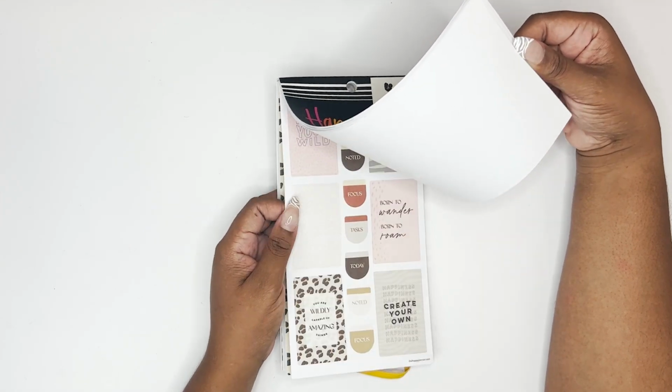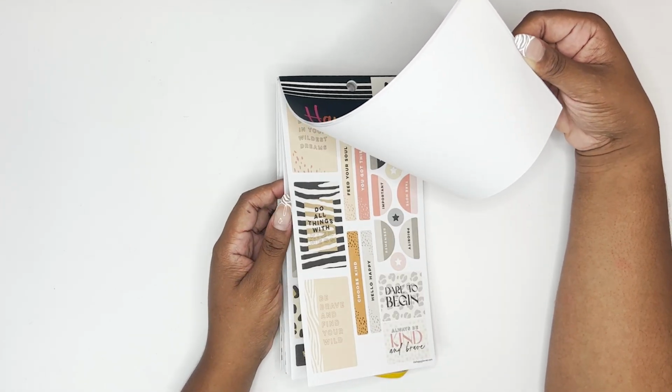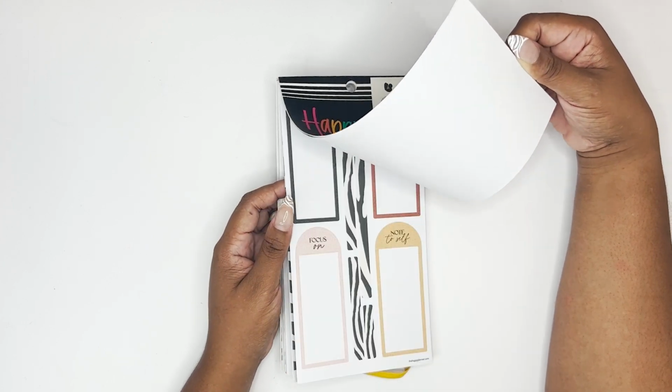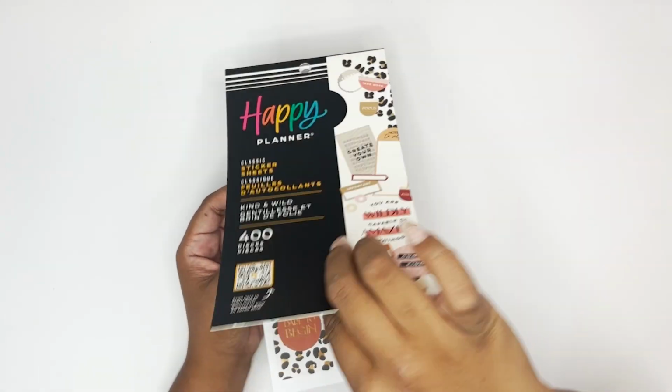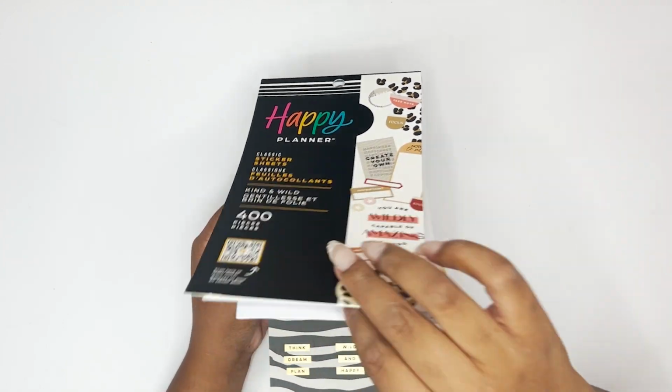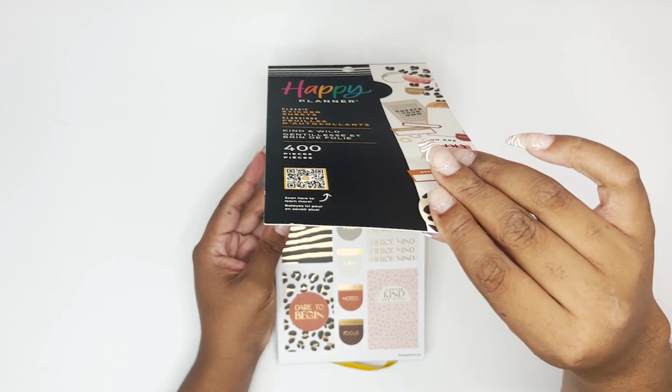It's just really super functional. And you can combine this with a lot of things. That's one thing I don't think I've done yet this year, is do my combo of animal print and florals. So I probably need to do that for the end of the year. And this book is perfect to do that with.